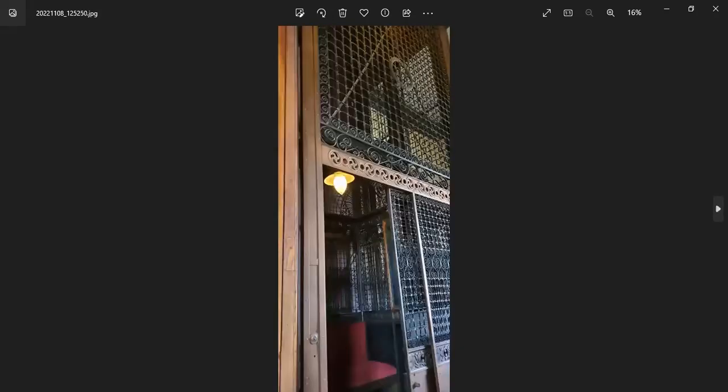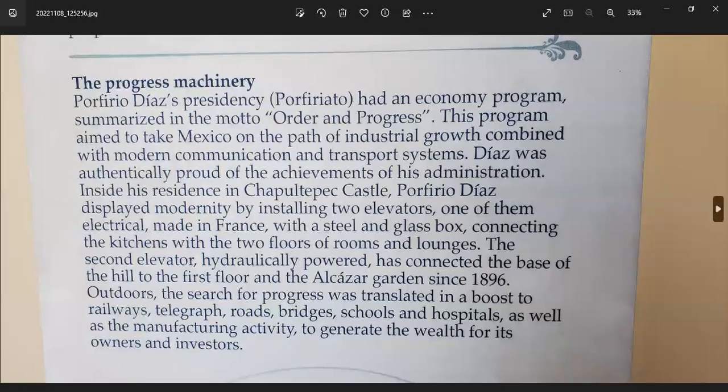This is an elevator, 1800s elevator. Progress of machinery, 1896. The second elevator, hydraulically powered, has connected the base of the hill to the first floor of the Alcázar garden since 1896.